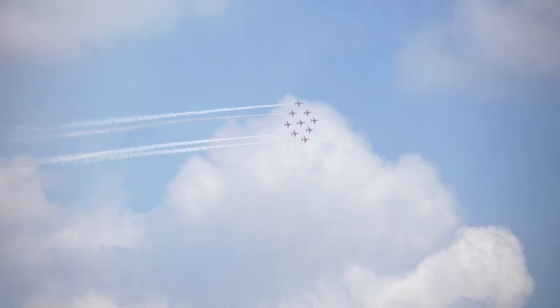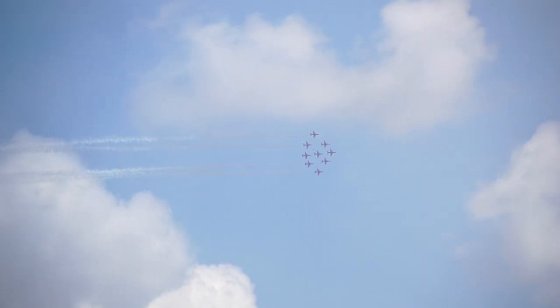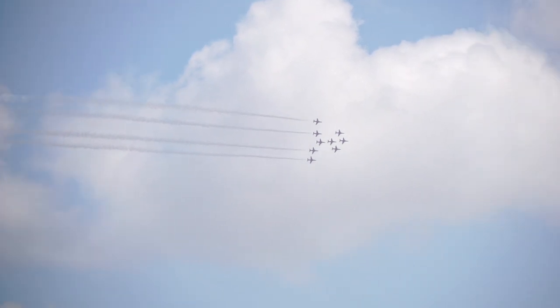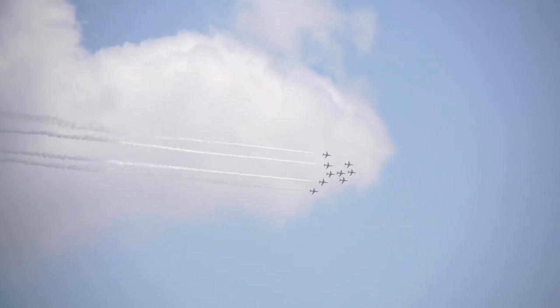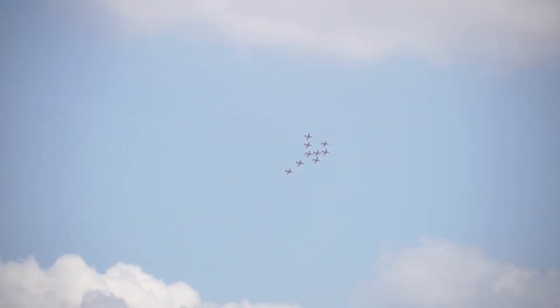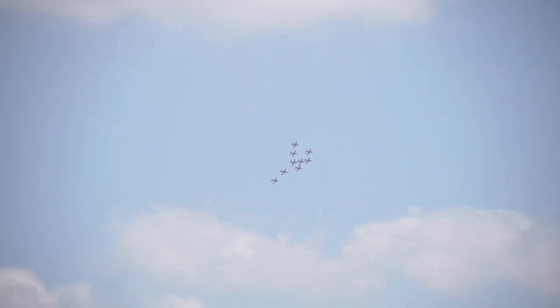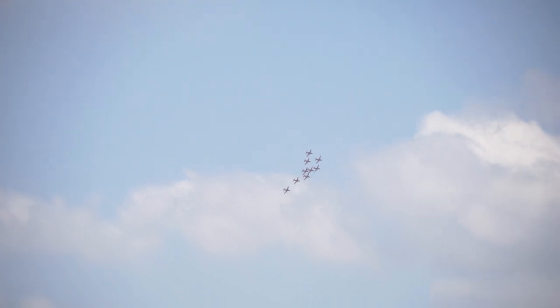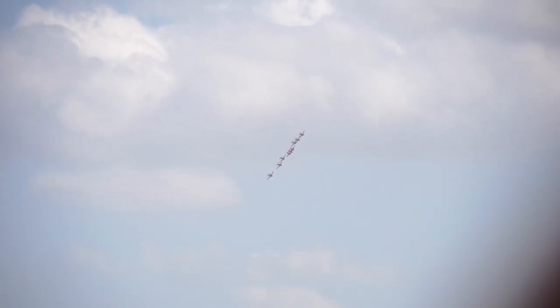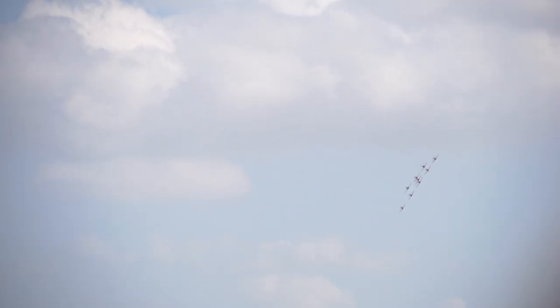Typhoon go, says Red One, as the smokes of 4, 5, 8 and 9 come on. The edges of the diamond sweeping back, ready to form the wings of the aircraft you've already seen displayed today. It's our current multi-role fighter aircraft based at Coningsby and Lossiemouth, currently on operations in the Middle East and defending the UK skies 24 hours a day. It's Typhoon.